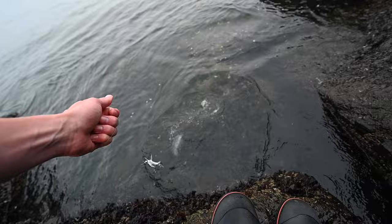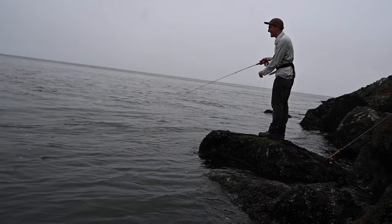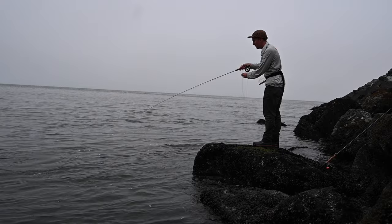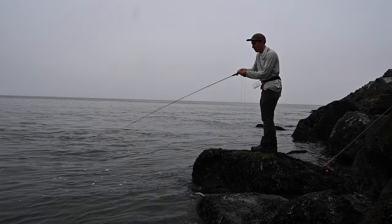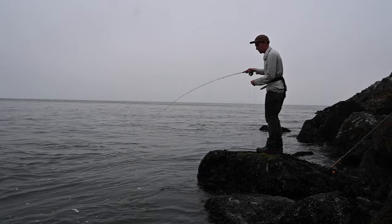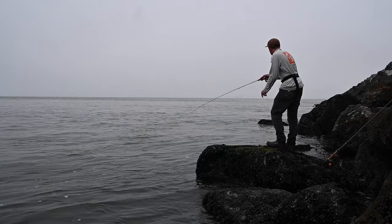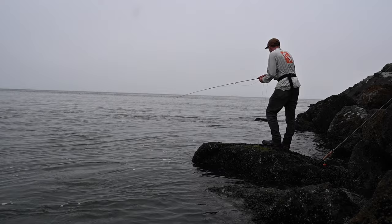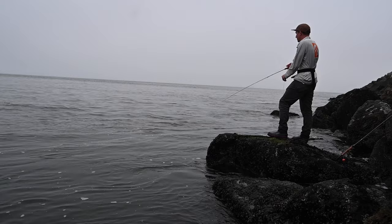Can't let him swim under that rock. Three on the two weight. Well, this is about to be a four. Oh, holy mackerel. Jump? One just jumped.